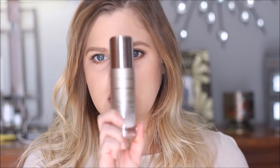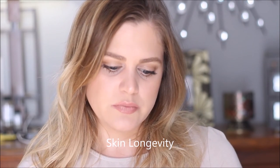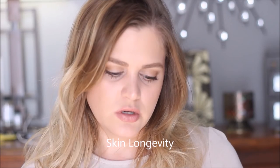Bare Minerals skincare is really fabulous. I really enjoy it. Okay, this next thing is kind of like the baby of the new skincare line that they launched. And it is the Skin Longevity. It says Vital Power Infusion. Empower, replenish, renew, and fortify.